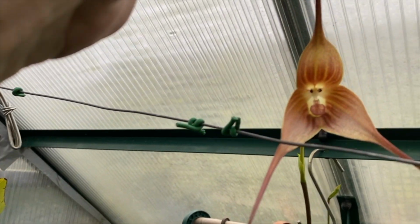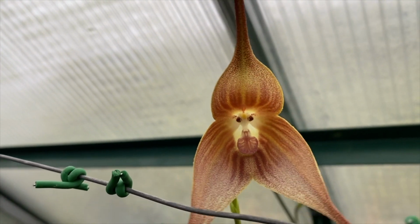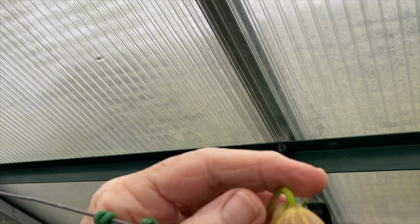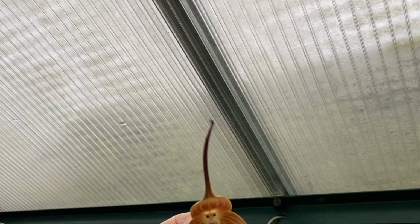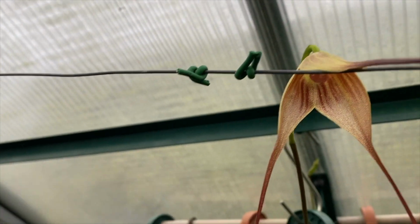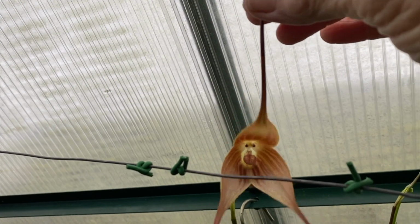And I am not moving Mr. Gigas again because I do not want to, that's bizarre, isn't it? I don't want to break anything. He's got to be 6 to 8 inches end to end. He's a stunning flower. I think that flower's a better colour than the other one. Still a bit pale, but it's nice.